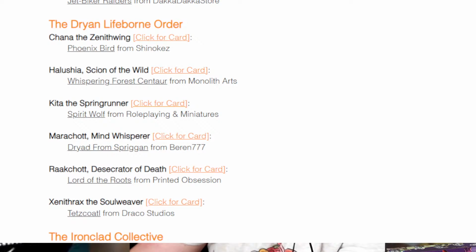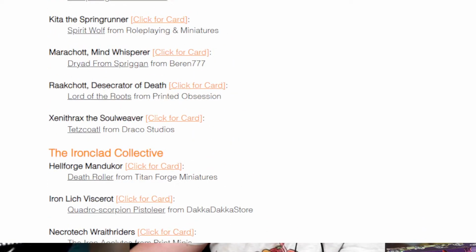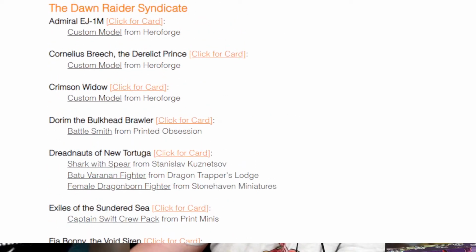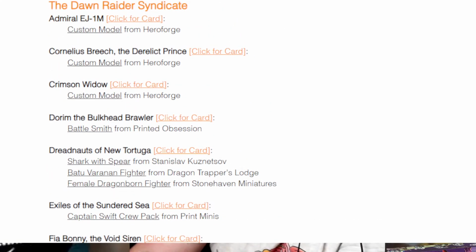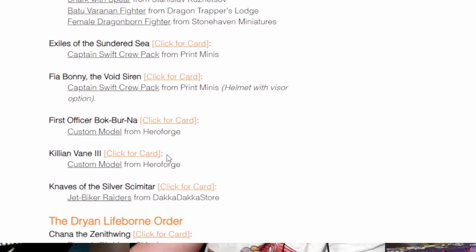All right, in terms of the pirates, let's see here. I think it's just going to be 2 factions versus each other. I don't think we're going to get Admiral EJ1M. I think he's going to be saved for the master set. I could see Dreadnoughts, Exiles. We have Bachburna on the side of the box confirmed. Killian Vane, I think, is in the master set.